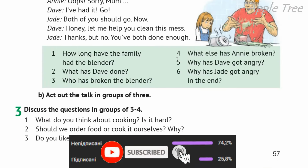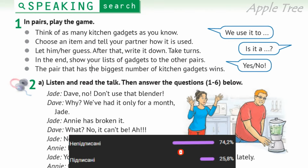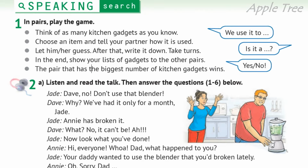Exercises 1, 2, 3, page 57. Today we have a speaking lesson. In pairs, play the game. Think of as many kitchen gadgets as you know. Choose an item and tell your partner how it is used.